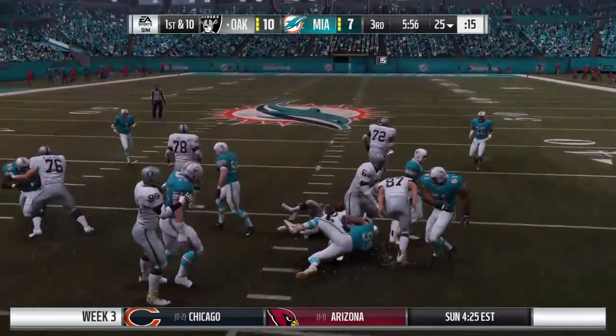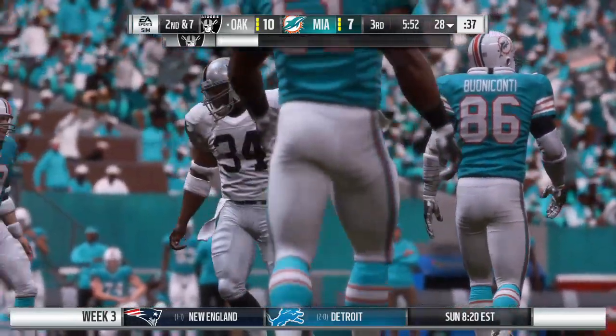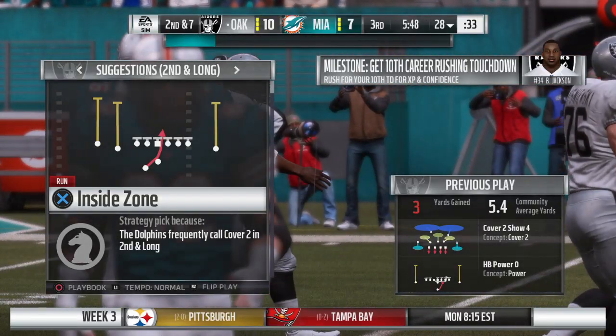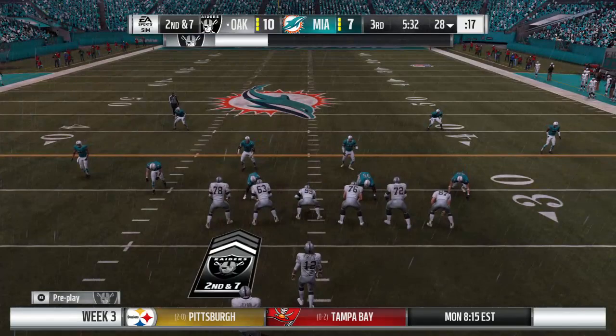Try the ground game here with the running back. And not a whole lot doing there as he'll get it up to about the 28-yard line. Give him 3 on first down. It'll set up a 2nd and 7. Here's 2nd and 7 now from the 28.